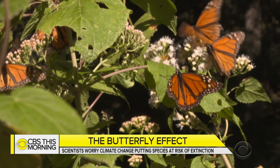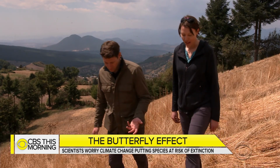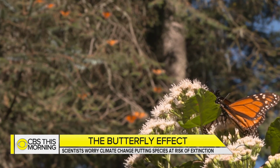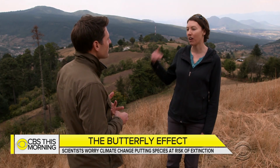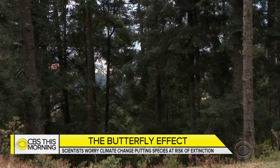The monarch butterfly is in trouble. Everybody's into saving it. Tiara Curry, a senior scientist with the Center for Biological Diversity, made a special trip to see the monarchs this year. I am scared that this is the last big bumper year, because this year is because of perfect weather last year. It was like a Cinderella weather year. Everything that could go right did. So this is the most monarchs that we may see for a while.